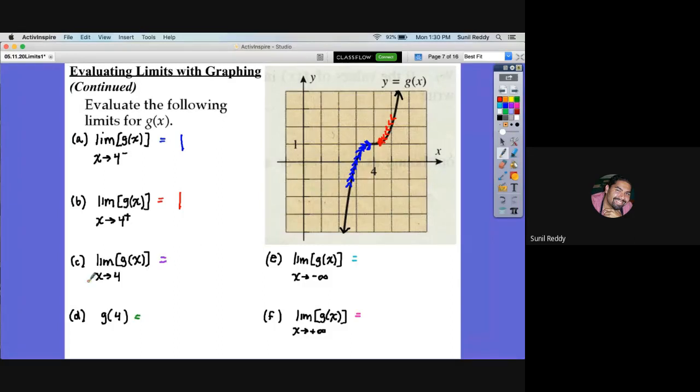And so for C, when asked in general what the limit of the function is as you approach 4 from any side of 4, meaning from both sides, here that limit actually does exist, unlike the last one, because your left-hand limit was 1, your right-hand limit was 1, and so your limit in general as you approach 4 is also equal to 1.